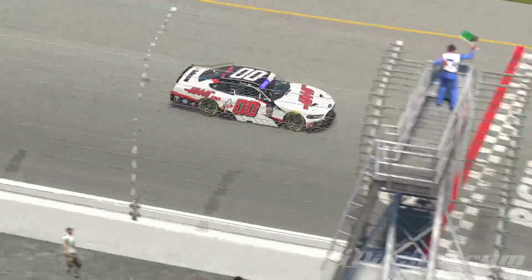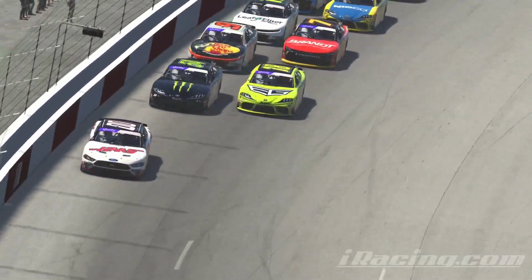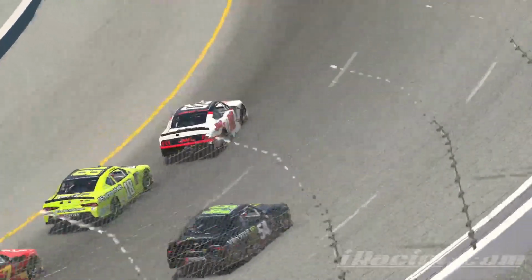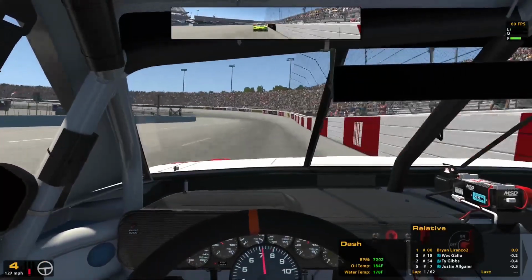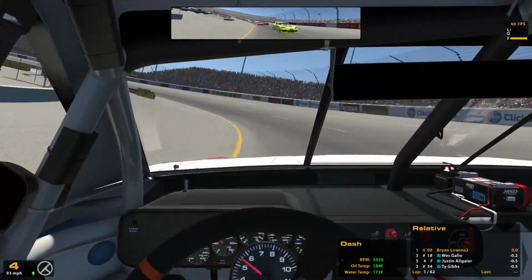Green flag in the air. We lead the field here at Richmond, looking for redemption at Coda. If you don't remember how that race went down, we definitely deserved more from there. As already you can see West Gallo trying to catch us and the rest of the field scrambling. As here we go into turn 3 and 4, look at that, the 18 right on the right rear.